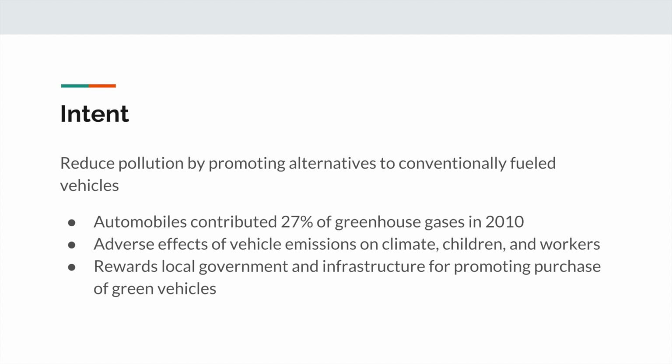LEED aims to develop the environment, which includes the people living in it. Vehicle emissions have adverse effects on not only the climate, but children, workers who are exposed to bus and delivery truck emissions. LEED also aims to reward local governments and infrastructure for incentivizing the purchase of green vehicles. Building occupants will have another reason to take advantage of incentives from the government.